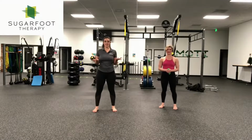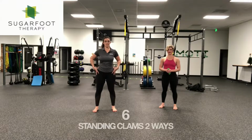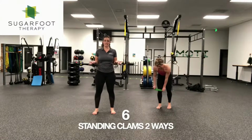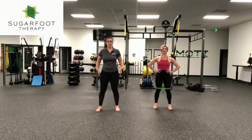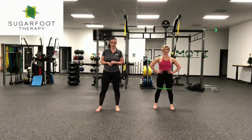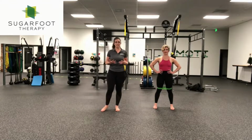For our sixth exercise, we're going to shift down into our lower extremities and work on some pelvic stability. So for this one, we're going to do what we call our standing clams. Medium band, and we're going to be putting it above the knees. This one, we're working mostly on our glute med. This is a muscle on the side of our hip that is very big for pelvic stability. It is super important for standing on one leg, so turning, any sort of balance that you need to do.